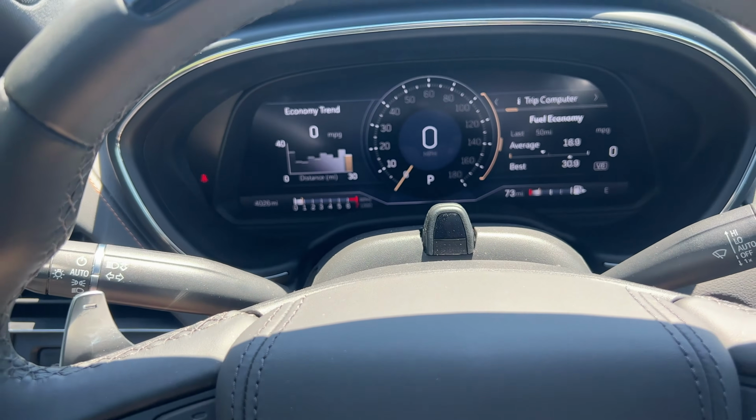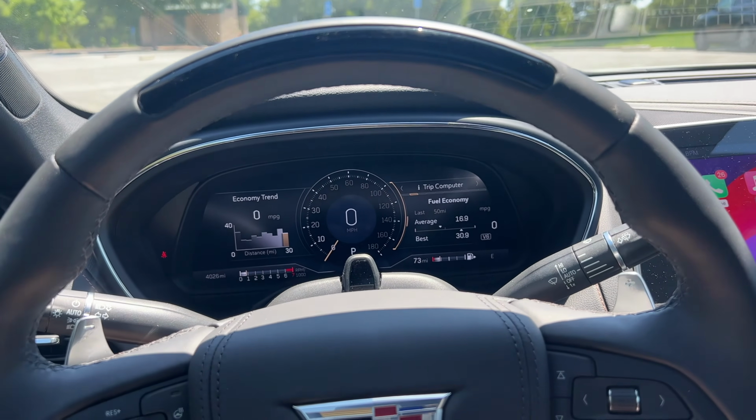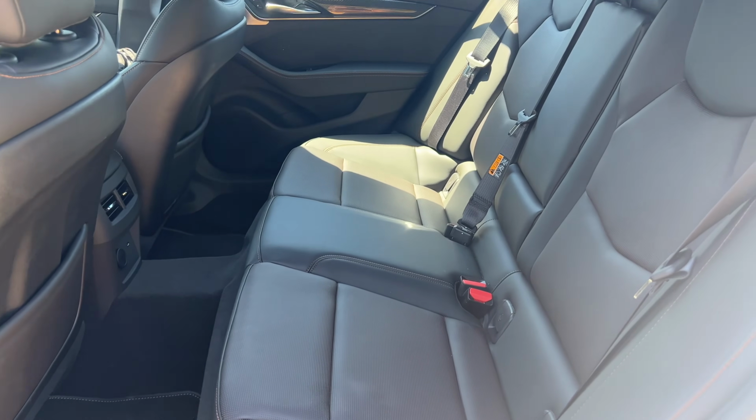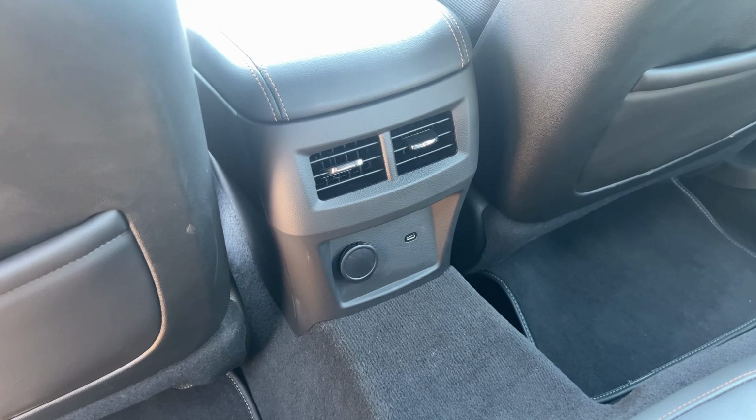While it lacks the heads-up display, the CT5, this one in particular, does include GM Super Cruise, which we'll discuss more further on as we drive the vehicle. The back seats are equipped with vents for improved passenger comfort. The ceiling height may feel lower for taller passengers, but I am 5'8" and I can sit comfortably back here for long road trips.